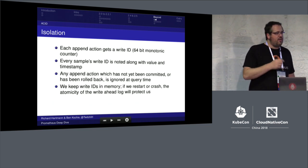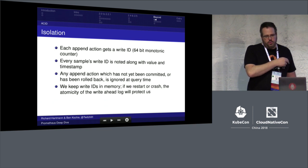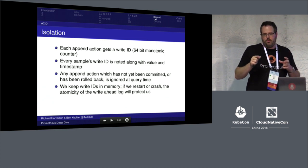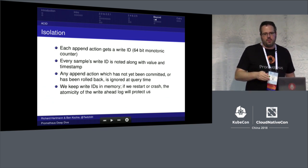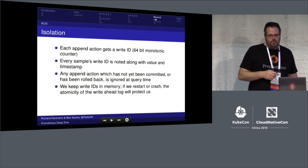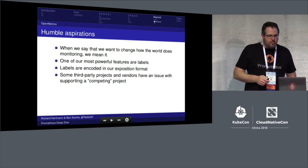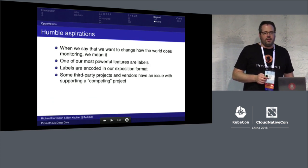It's basically we just take a monotonic counter, we count it up, and every scrape gets one ID, and unless that is committed, you don't return that sample, no matter in which context. It's relatively easy, at least on this layer. But there's more beyond just Prometheus.